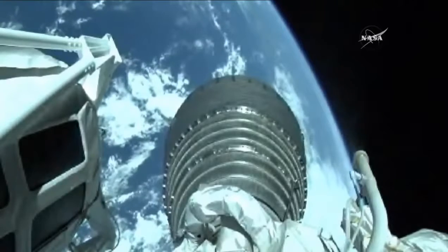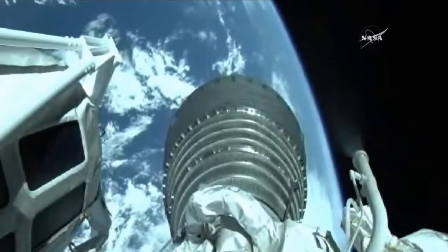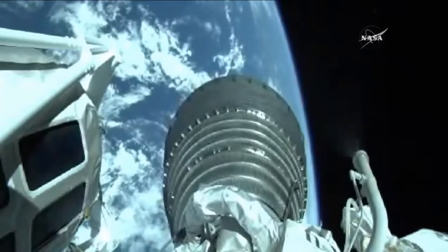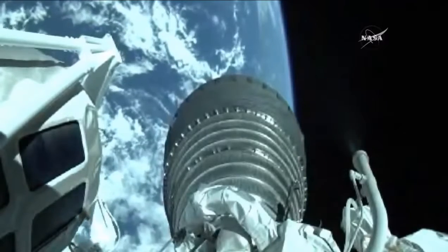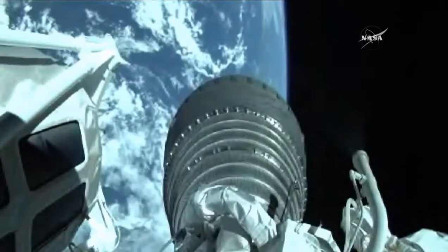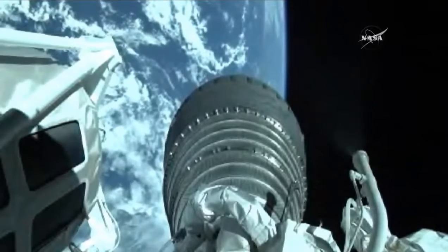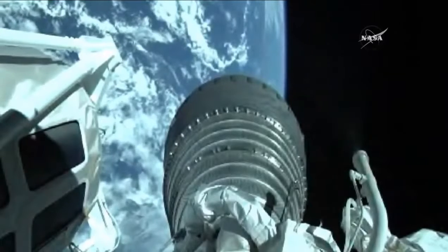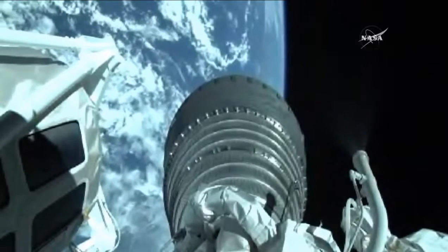And Centaur has begun to roll to optimize telemetry. RL-10 chamber pressures, LOX pump discharge, and fuel venturi all look good. 7 minutes into the flight now. Centaur currently is flying at an altitude of 191 miles. Downrange distance is 685 miles. Current velocity 10,538 miles per hour.